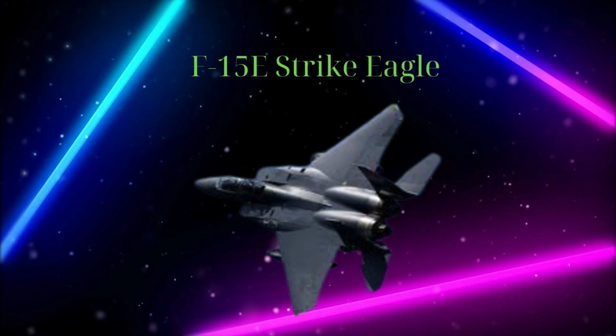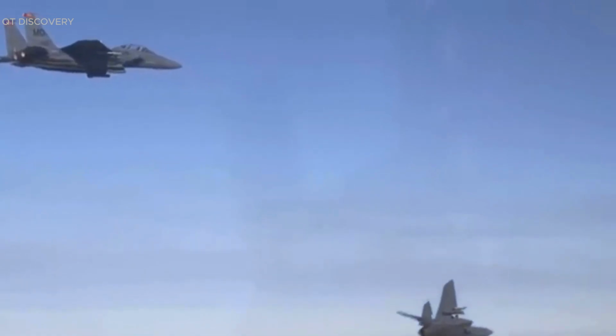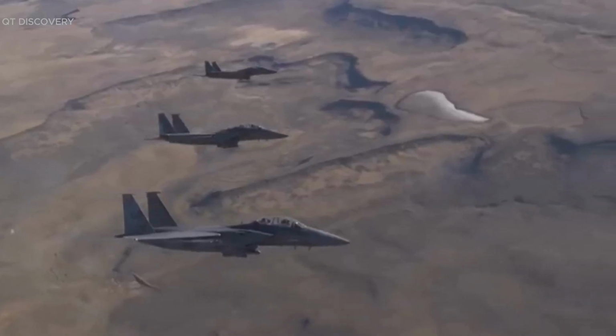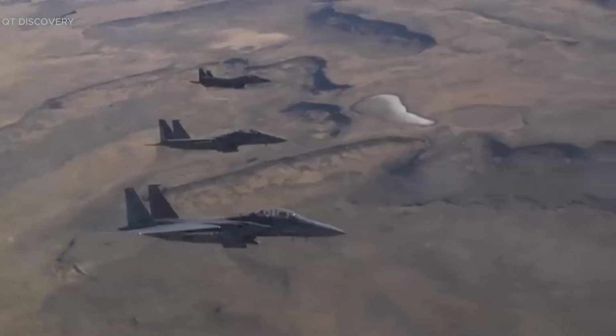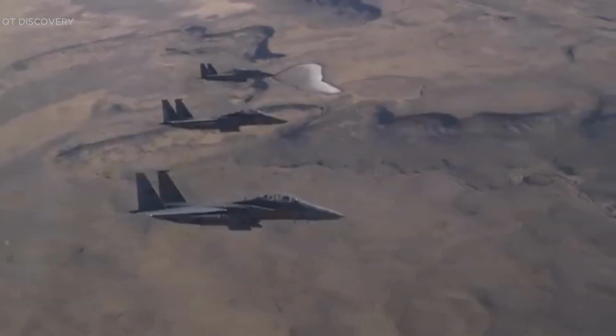F-15E Strike Eagle. The F-15E Strike Eagle is a U.S. all-weather strike fighter designed to engage ground targets deep within enemy territory at long range, carry out deep attack missions against key targets and support the Allied ground forces.